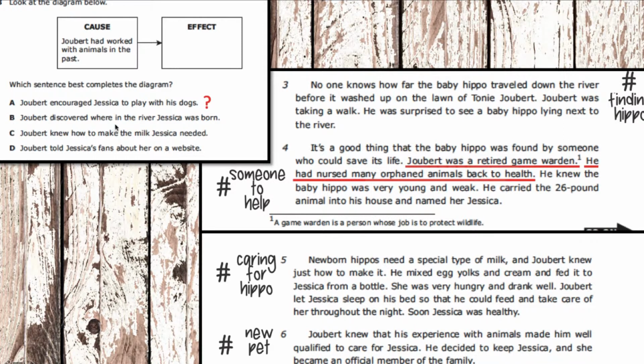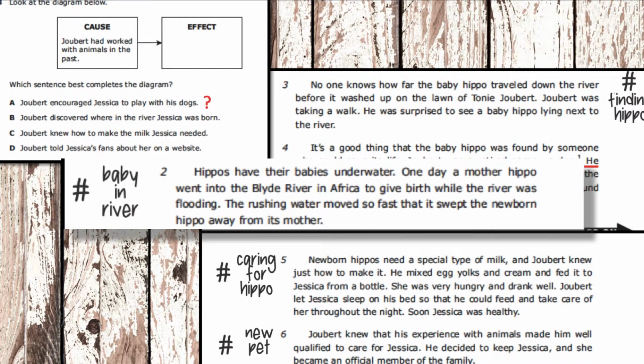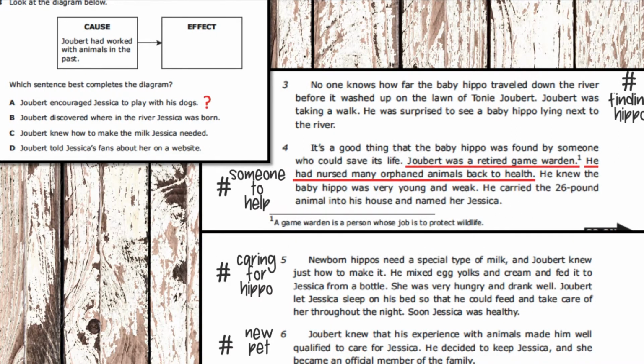Joubert discovered where in the river Jessica was born. What was the only paragraph that we put a hashtag by that had anything to do with the river? It was the one about the baby in the river, when she was being swept away. And it never talked about him going back and figuring out where she was born, and that wasn't something that had anything to do with the rest of the story. So that one, clearly, they're just throwing in there to confuse us. It doesn't have anything to do with the story, so it certainly isn't going to be an effect from this cause. So we're going to cross that one out.